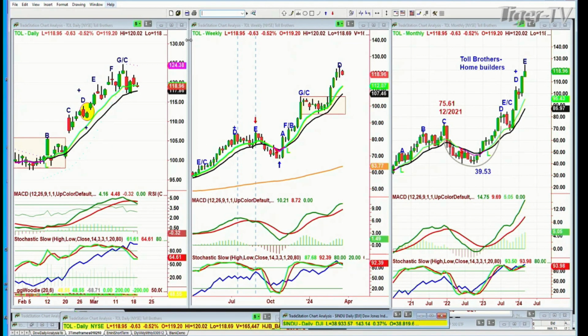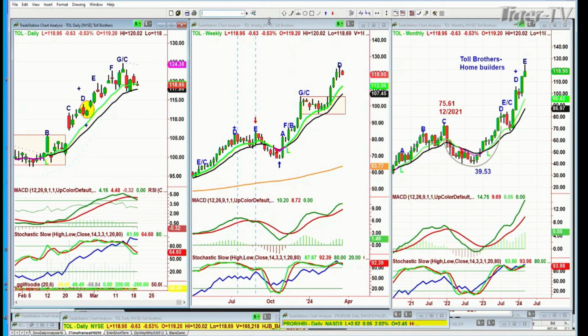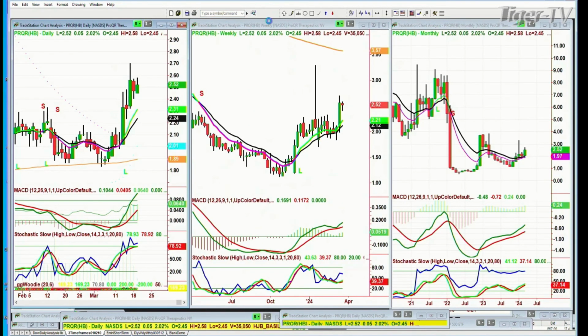Okay, so within that context, handing the baton, your thoughts on the longer-term PRQR. PRQR. My thoughts on handing the baton. I always do that. Forget to change, there you are. PRQR. Longer term. So when you look at whatever PRQR is, ProQR Therapeutics, I think.